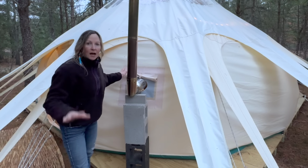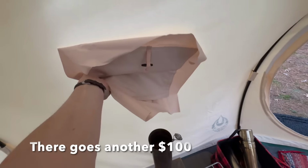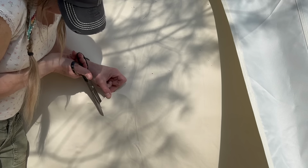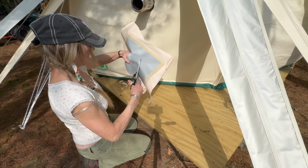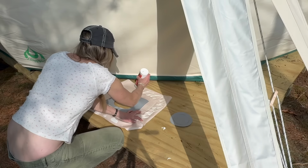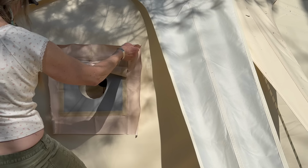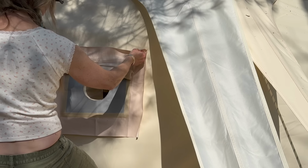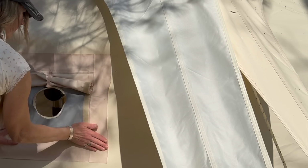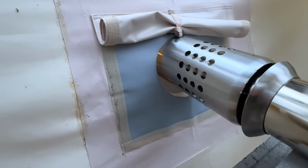Now, this tent did not come installed with a stove jack. I had to purchase a stove jack kit and put it in myself. It wasn't too hard to do, but their theory behind this is they don't know where you're going to want your stove, and so they leave that part up to you. It is kind of a bummer because you spend a lot of money on a tent. You at least want a stove jack already installed. But I do understand their point. They don't know where you're going to want to put your stove.